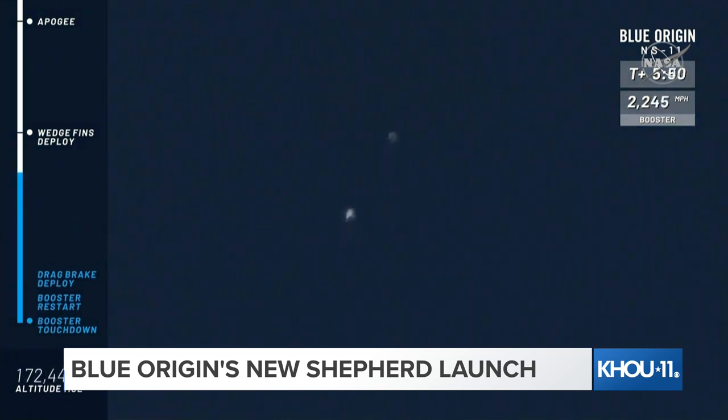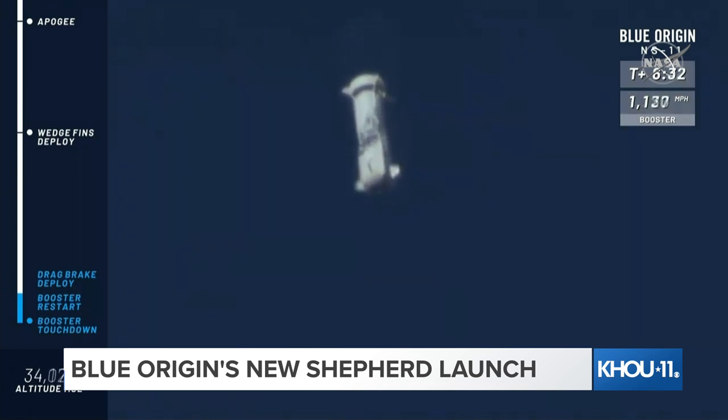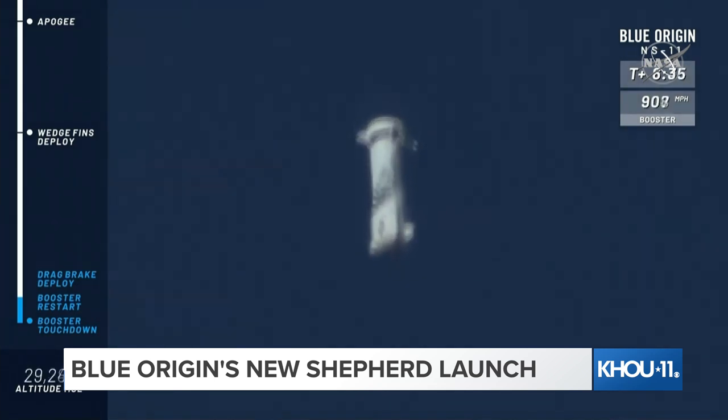Those are based up at the top of the rocket, what we call the ring fin. Now, the ring fin itself is also supporting the stability of the rocket. It centralizes the pressure, and so the rocket, just on its own, wants to stay nice and vertical on its way home. There you can see those wedge fins out. There are 4 of them, again, at the top of the rocket. New Shepard looking nice and stable on her way home.